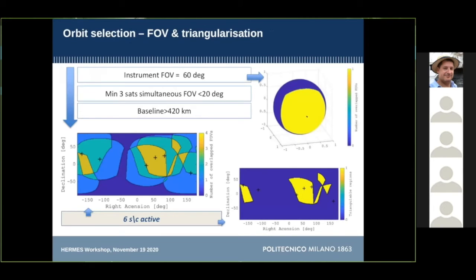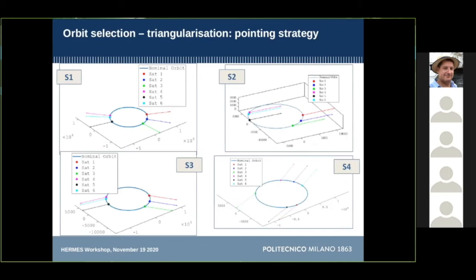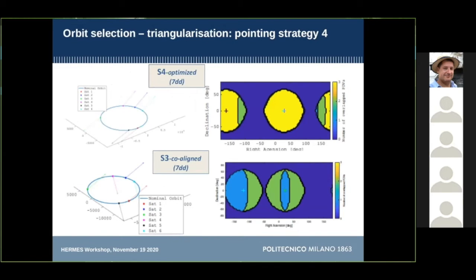The performance is also affected, of course, by the pointing strategy. In order to detect a GRB in the sky, that GRB should be seen by at least 3 satellites. Of course, more is better. In the Pathfinder mission, we have just 6 of them, so we have to carefully plan the pointing routine of the satellites. We evaluated several strategies. These are just the last 4 options that we evaluated. What resulted is that the optimal strategy is a sort of inertial pointing, optimized and rescheduled weekly or bi-weekly.